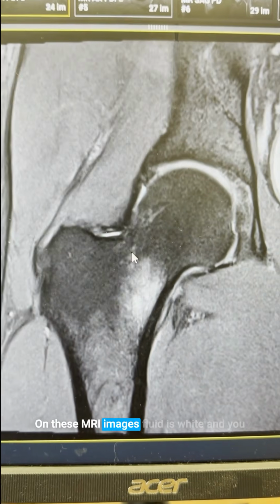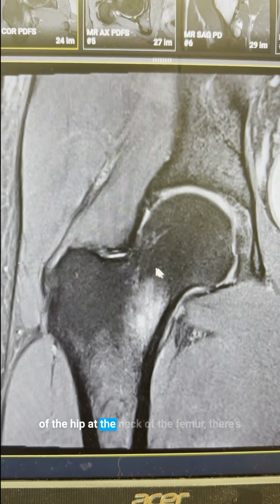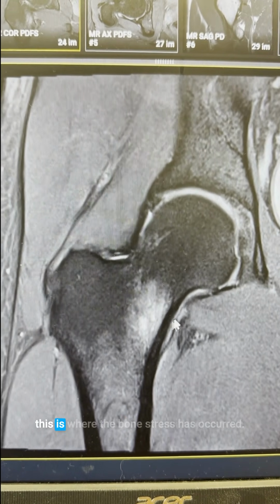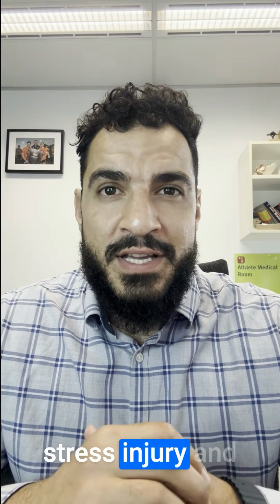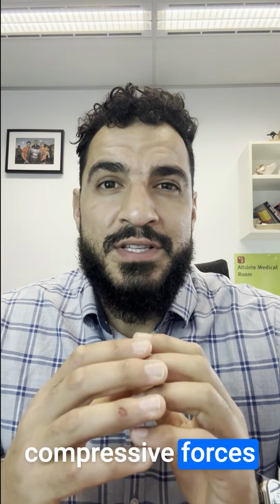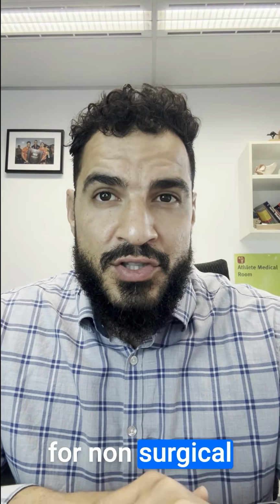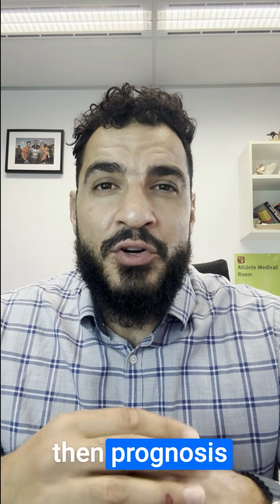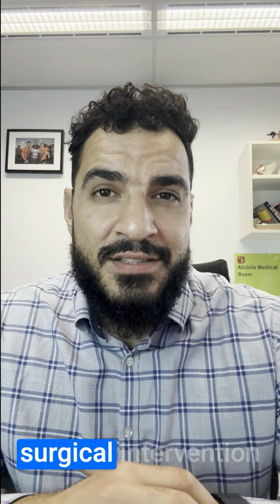On these MRI images, fluid is white, and you can see on the inner part or the medial part of the hip at the neck of the femur, there's a significant amount of swelling here, and this is where the bone stress has occurred. This is known as a compressive stress injury, and this area tolerates compressive forces much better than tensile forces, and so it's a good candidate for non-surgical management. When the bone stress occurs on the tension side or the lateral side of the femoral neck, then prognosis for non-surgical management isn't as good, and usually an urgent surgical intervention is needed.